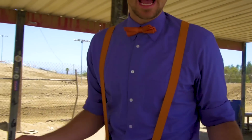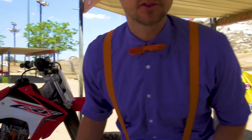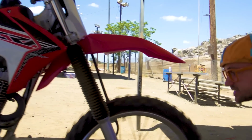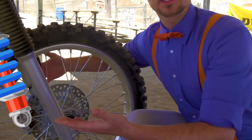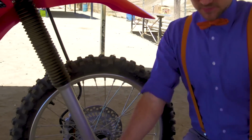All right, I am so excited to ride. But first, before we ride, we need to inspect the motorcycle. Come on. Whoa, as you know, this is the front wheel and tire. And it's connected to the front suspension, which then gives when you go over big bumps and rocks.